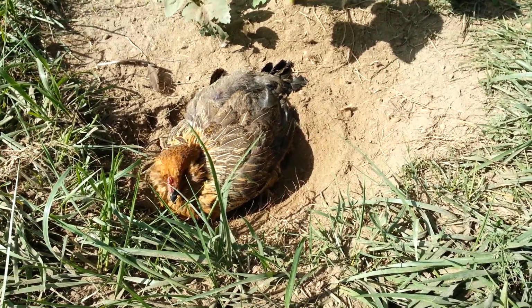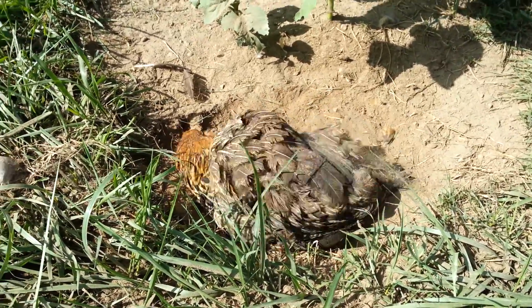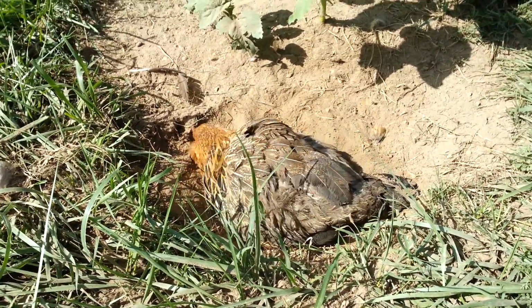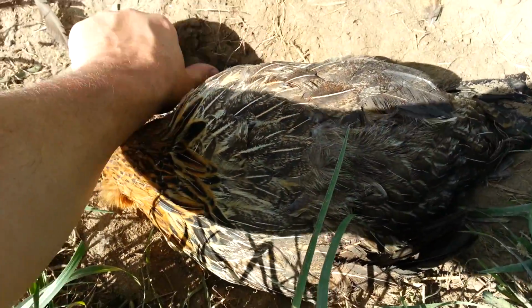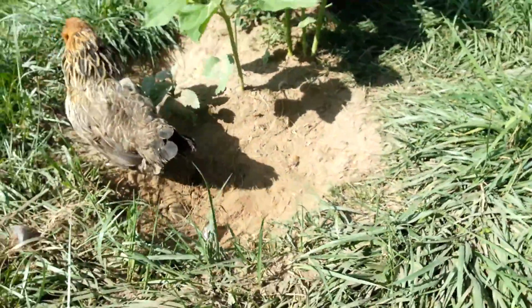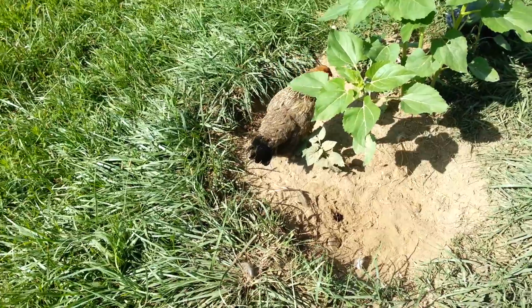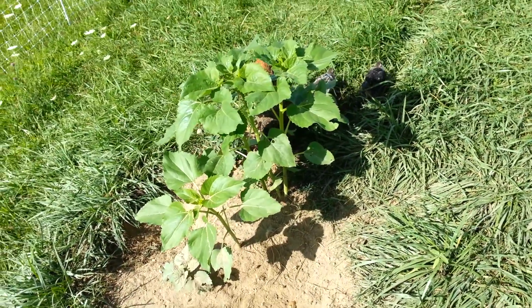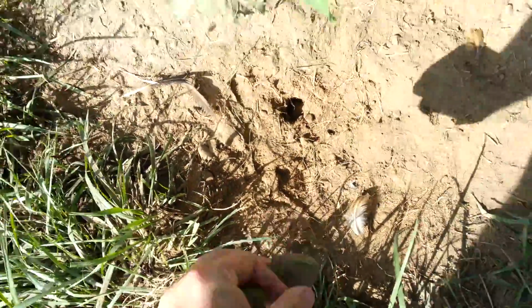Keeps hearing something. I think that bumblebee is back. That's right behind me. Oh, you got a big rock in there, Mama. I know. Let me get this rock out of here. Oh man, it's a big one. Another rock in there. Better get rid of both of them.